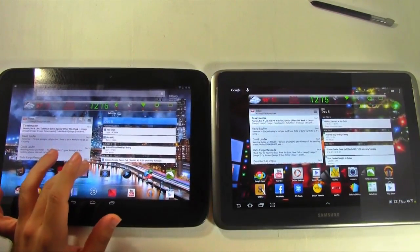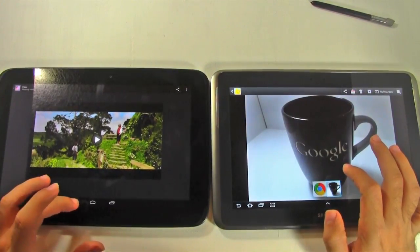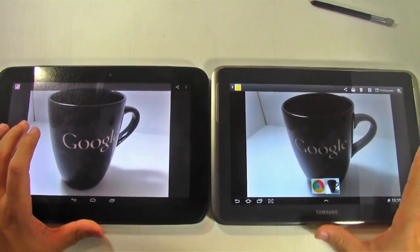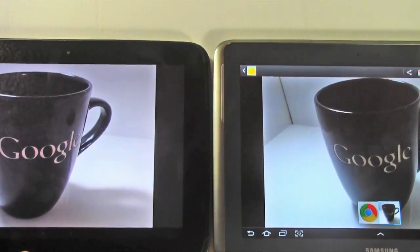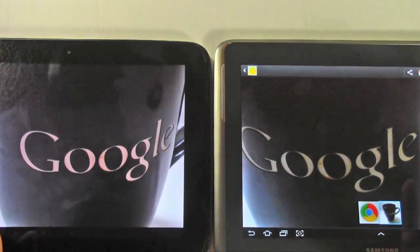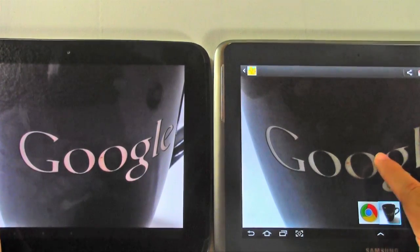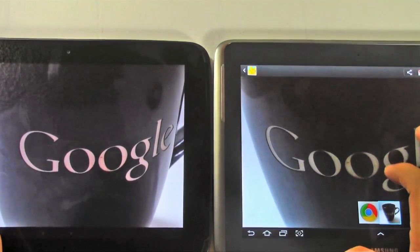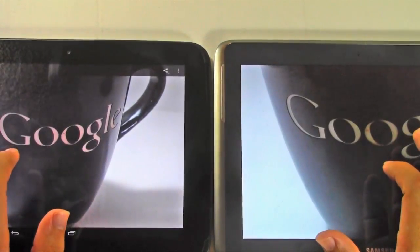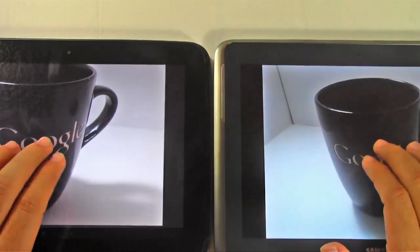Now when it comes to camera, let's check out the camera. And let's check out, so in terms of photos, we have these two photos right here. And what I honestly get is a little bit sharper when it comes to text on the Note 10.1, and basically truer to the color. It is more of a darker tone, whereas the Nexus 10 kind of brightened the image.